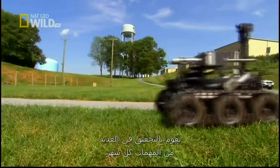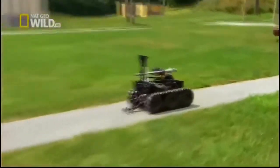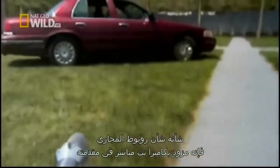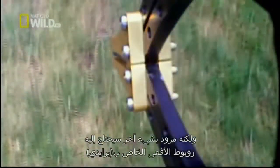It investigates several suspicious package calls each month. Like the sewer robot, it has a live feed camera on board. But it has something else that Brady's SnakeBot will need: a mobile arm and gripping claw.